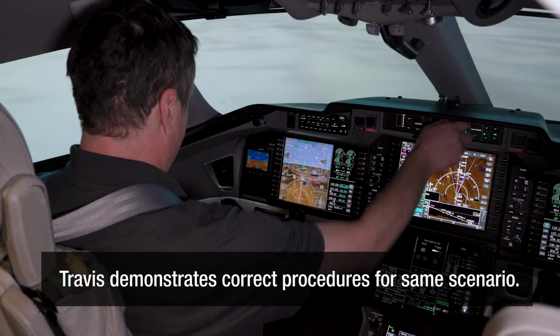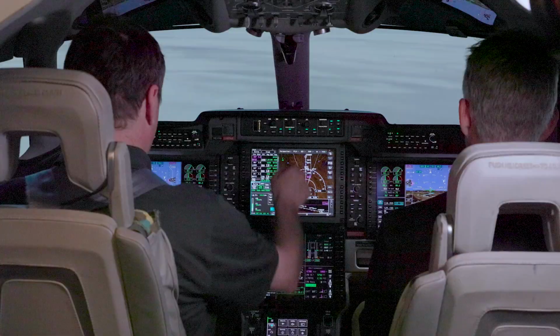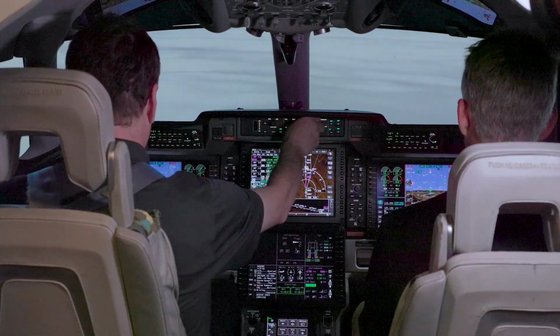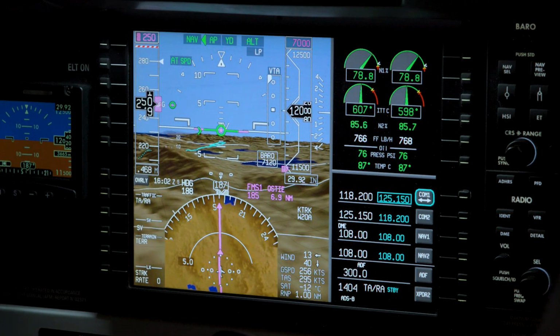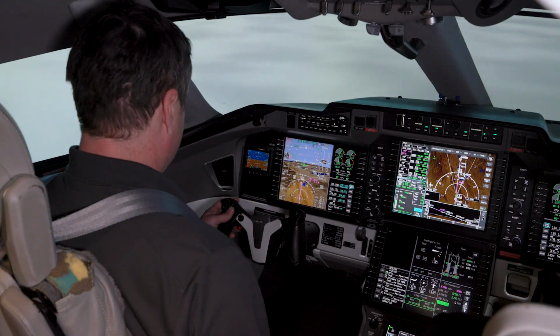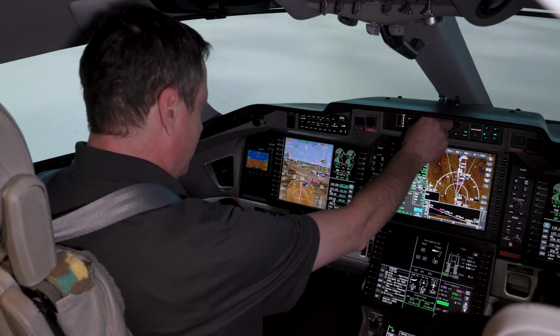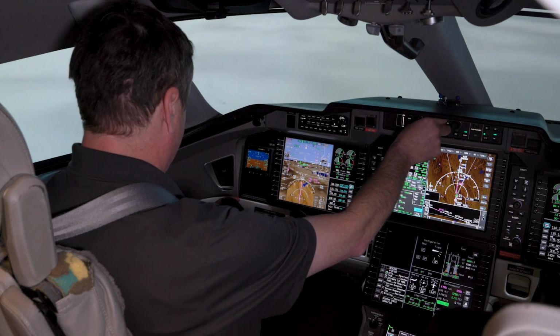316 Charlie Tango, you are cleared for the RNAV GPS runway 20 approach. 316 Charlie Tango, cleared for the RNAV 20 approach. Thank you. 7,200 and VNAV is set. All right, we're starting down on the approach. Gonna slow us down to 200 knots initially.